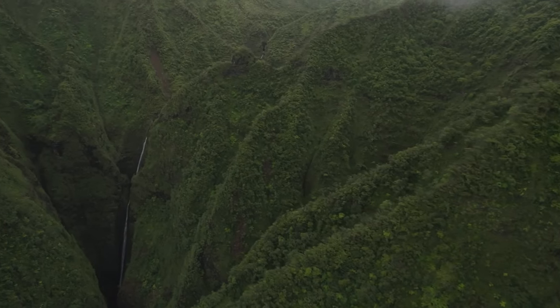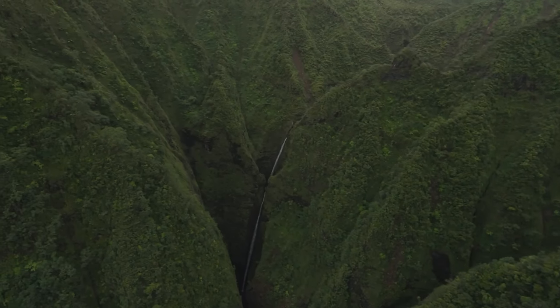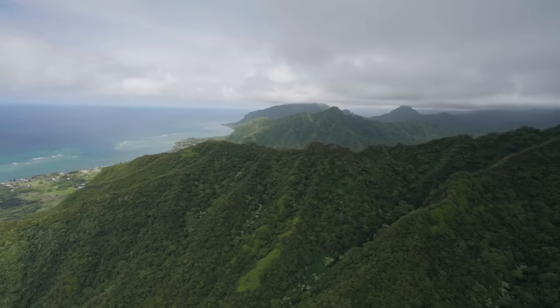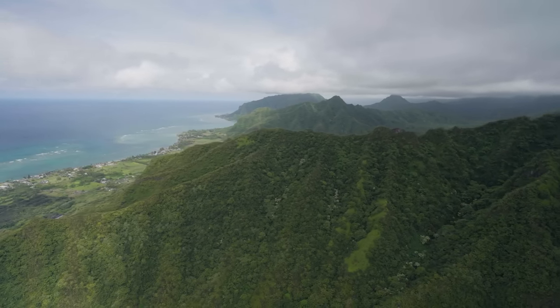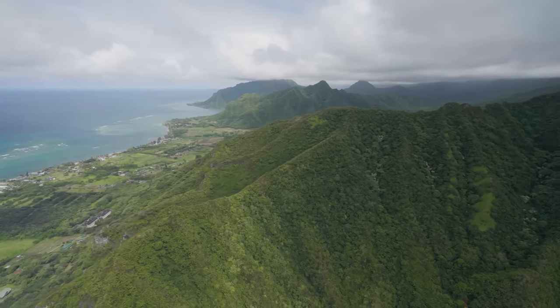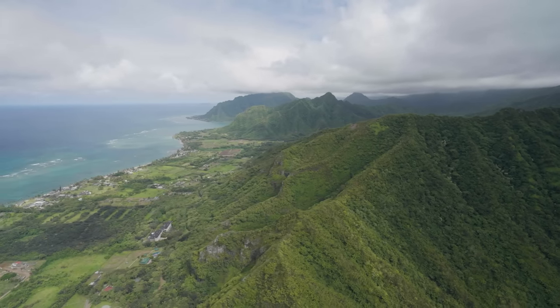Whoa, check out that waterfall. It is so tall. Wow, it looks like the water starts from the top and falls all the way down to the bottom. Wow, cool. This is so beautiful. It's like I'm a bird just flying anywhere and everywhere I want to go. Well, wherever, Doug, you want to take me. Whoa, the sun is coming out. This is so beautiful. Wow, I bet we could get a suntan today.